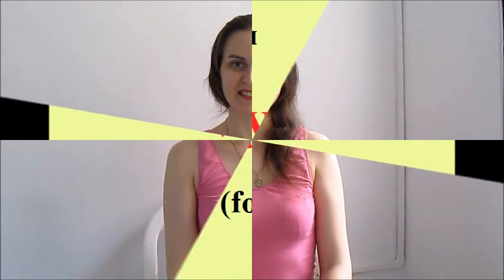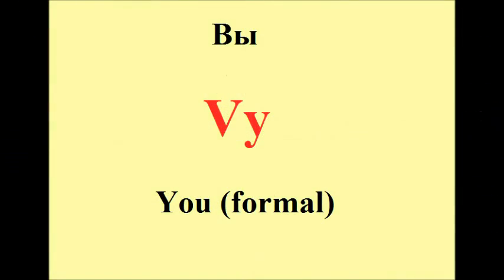Вы. I'm sure now you pronounce it a little bit better. Please note that in the sentences we write this word вы with the first capital letter because it's you formal. In a plural form of you that also sounds like вы, we write this word with the first minuscule letter. On the final slide you'll see the difference, okay?